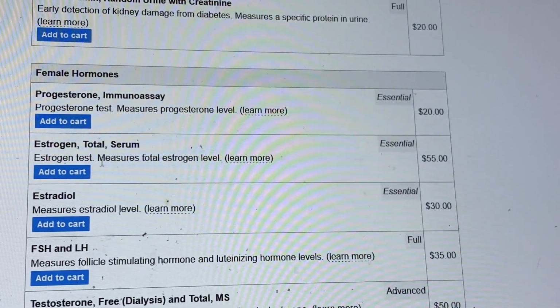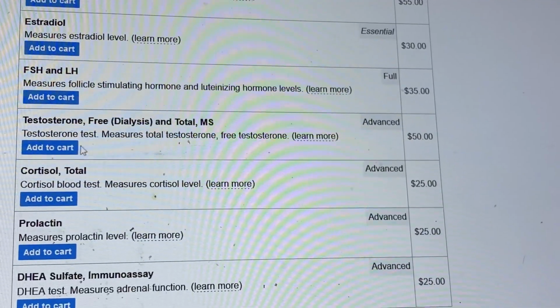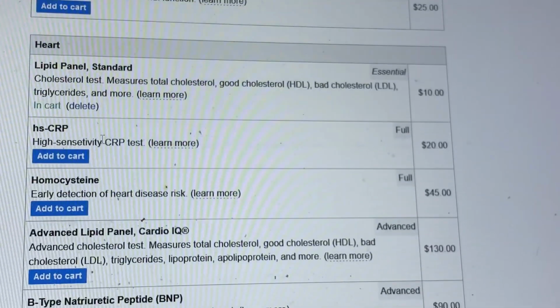You could do testosterone testing if you're a man. I did my testosterone. Oh, I guess even if you're a woman, you could have testosterone testing because you don't want too much or too little. Let's see, all these. I don't even really know about a lot of these things, but then this one's very important.